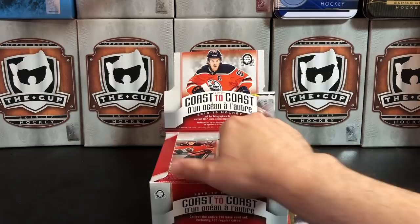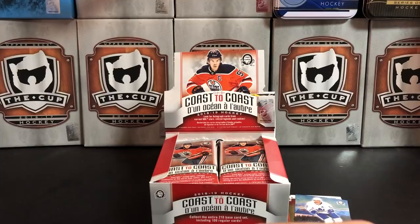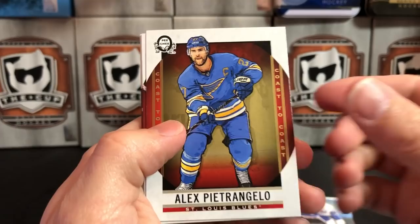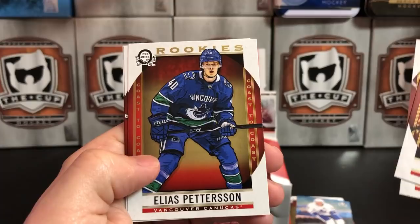Those are neat little write-ups on the back of those cards. You don't get as much of that flavor text anymore on the back of cards. It used to be, like, I remember Topps Baseball specifically, the back of every card would have a little bit about each player. Alex Pietrangelo, John Gibson. Well, we had 2 rookies so far, and they're probably the 2 best in the class.